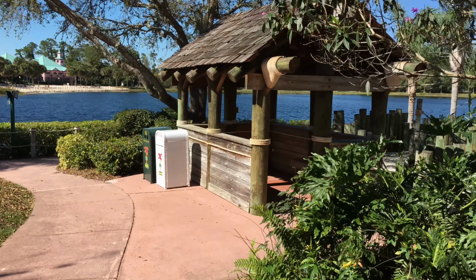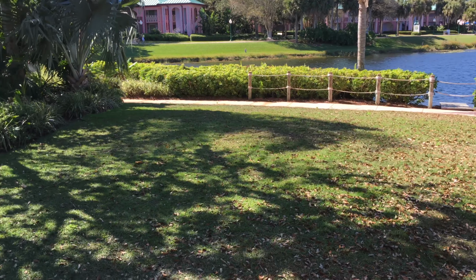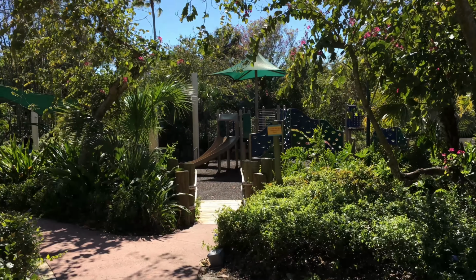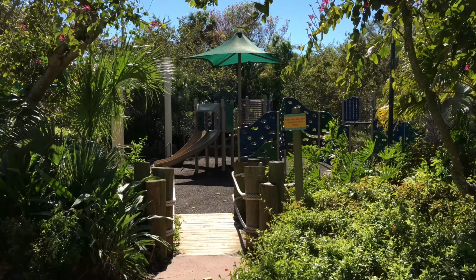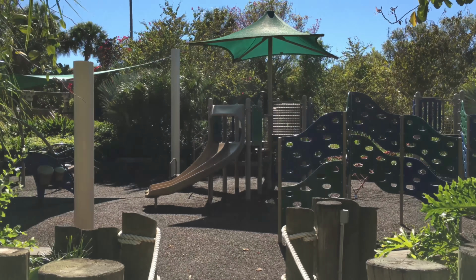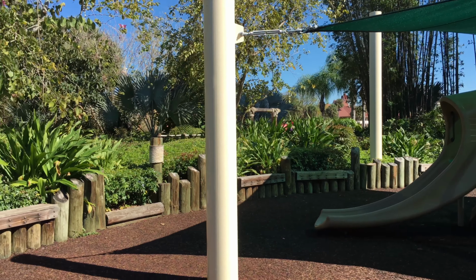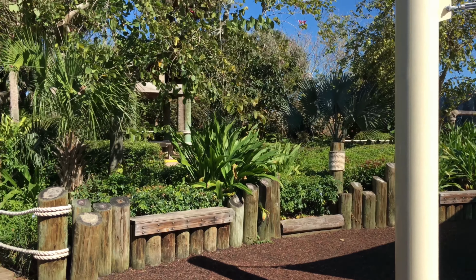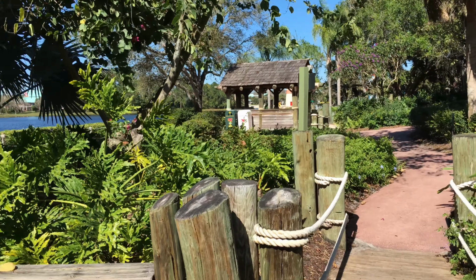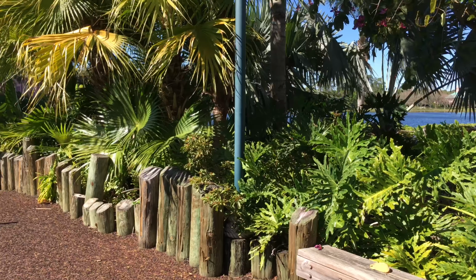Walking down here, there looks like there's a little shelter house next to the hammocks, and then a little open grassy area that leads over to the playground. See the playground there. Peaceful area here, very secluded and back away from the rest of the resort. We look back onto that shelter house we saw just a second ago. A lot of lush tropical vegetation and very quiet, other than the plane that just went by.